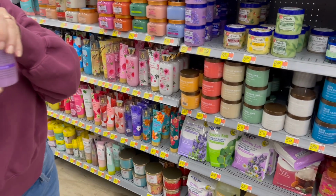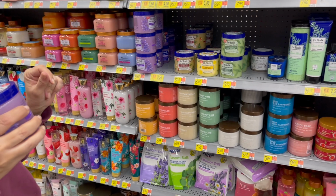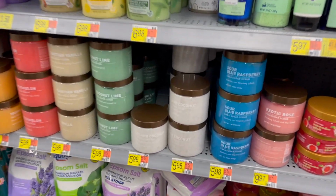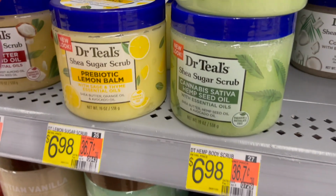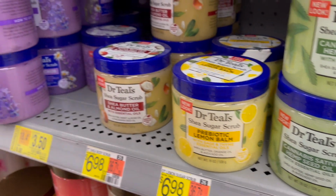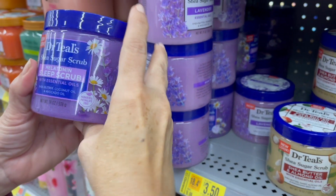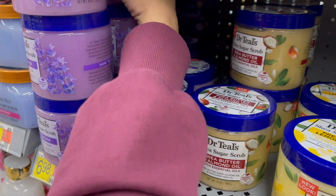So I thought, since I like their scented Epsom salt, I'm sure that I would like the scrubs. And yes, they were subtle but amazing, real essential oils. They smelled so good, and they were about $7 for one.